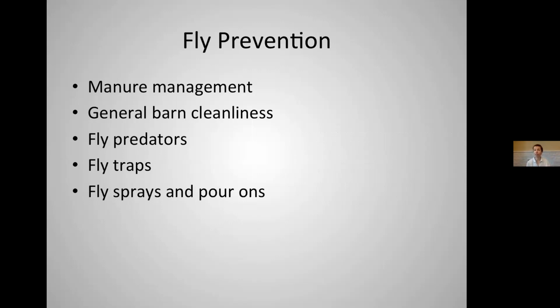General barn cleanliness, so sweeping up and not leaving the food bowls that we feed the sloppy mush to the pigs out, that can be a big attractant for flies. Cleaning up straw, shavings, all those things. The cleaner the area, the fewer flies you're going to have. And then there are ways to both prevent and get rid of flies.